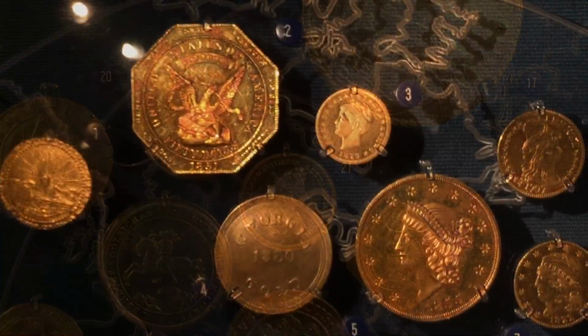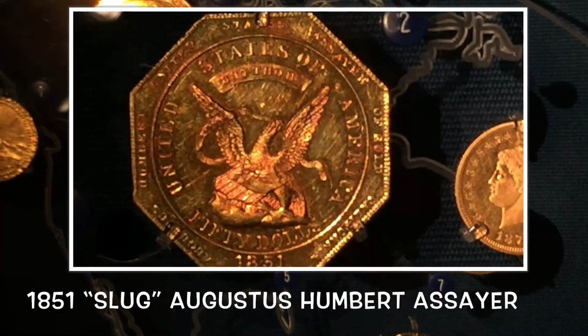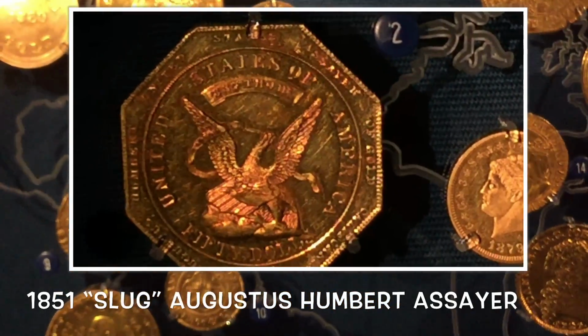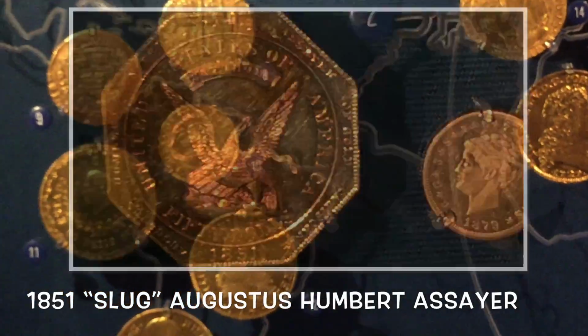Some of these coins are very difficult to find in good condition. Here it is. Here's the Slug. So this is California gold that was assayed by Augustus Humbert in 1851. Incredibly famous, a famous coin.